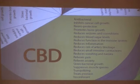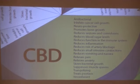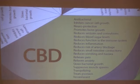Artery blockage. It's a vasodilator. It's helping people that have heart attacks. It helps people that have strokes. It helps people with bowel issues, small bowel contractures, people that have had surgeries, people that have been toxified by their medications from the side effects. It relieves pain, anxiety. It also helps muscle spasms, helps you calm down, treats psoriasis, and it's a vasodilaxant, so it opens things up, gets blood flowing.